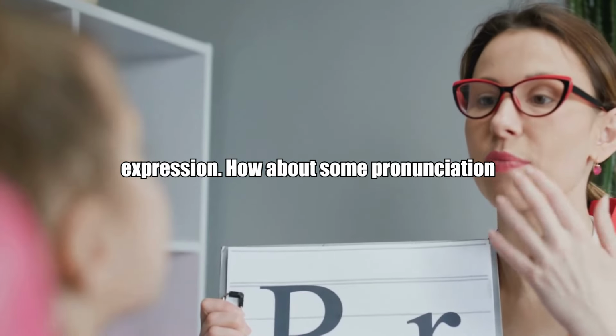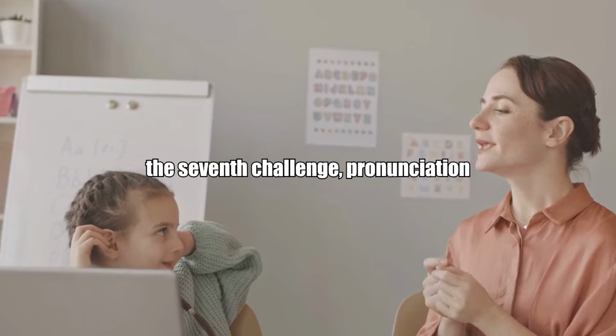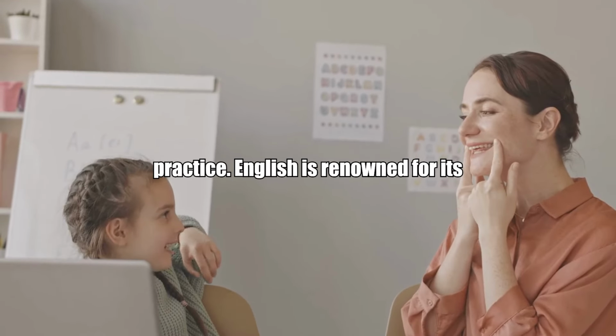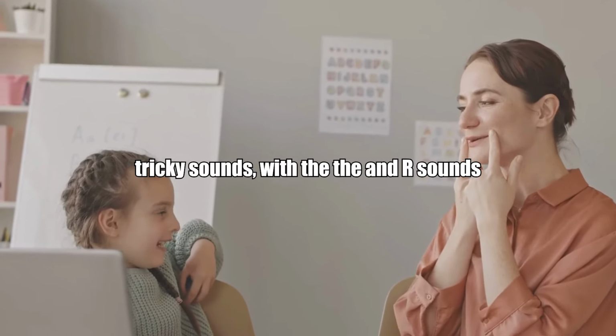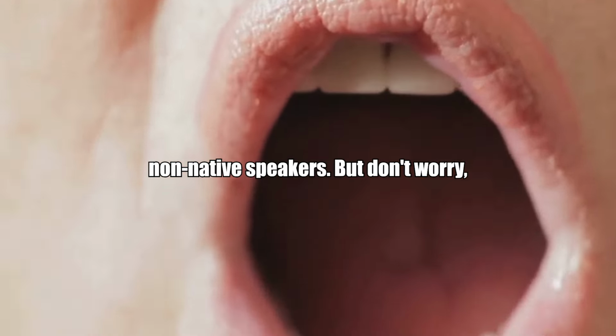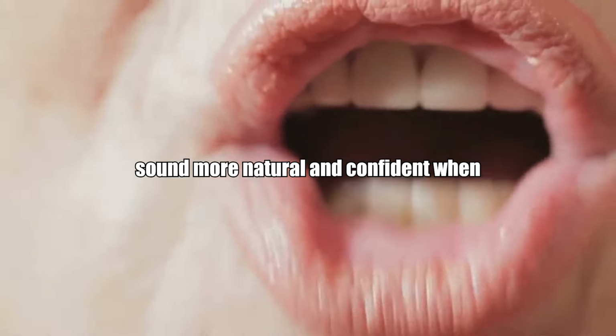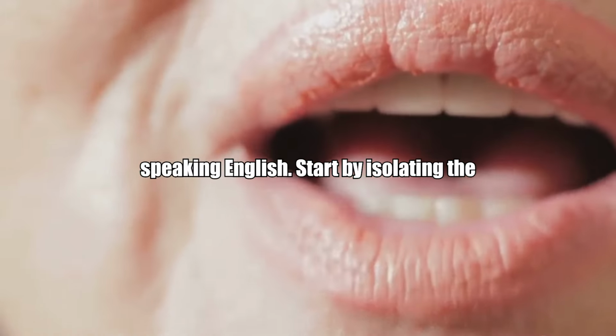How about some pronunciation and translation exercises? Let's dive into the seventh challenge, pronunciation practice. English is renowned for its tricky sounds, with the th and r sounds often being the most challenging for non-native speakers. But don't worry, practicing these sounds will help you sound more natural and confident when speaking English.